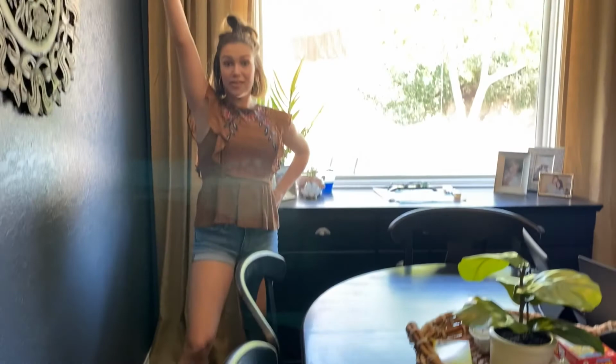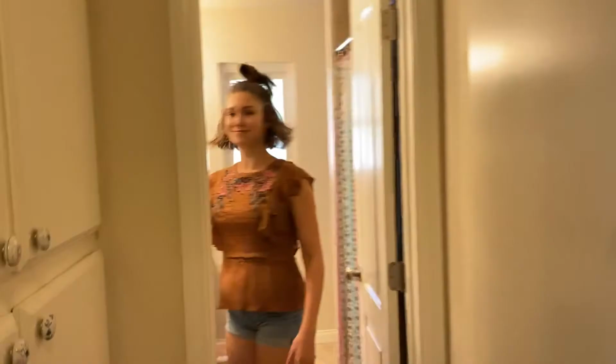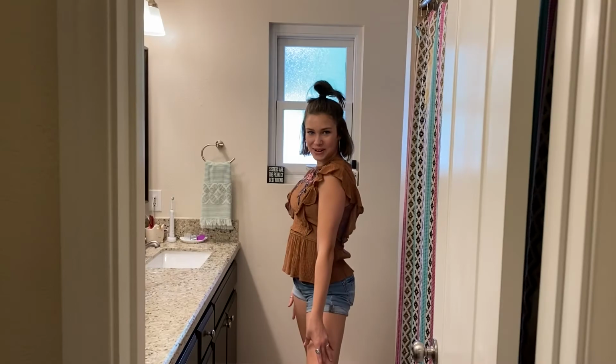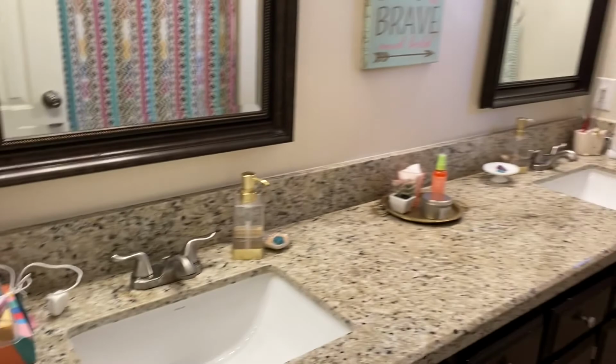This is the dining room slash my dad's office during quarantine. Let's move on. My bathroom. It's so beautiful. All right, this is my sink. Yes, my sister's sink. And another toilet? Oh my gosh! Wow! All right, let's move on.